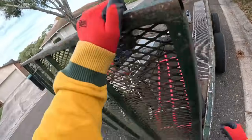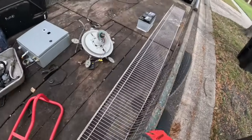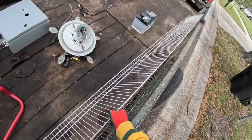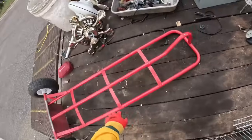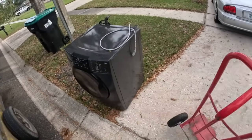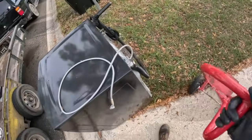We ran one neighborhood, didn't find anything. Second neighborhood, found the TV. Third neighborhood, starting off with the... Oh, I think it's a washer. Yep. It's a washer.